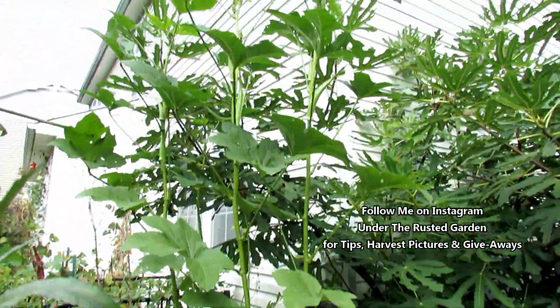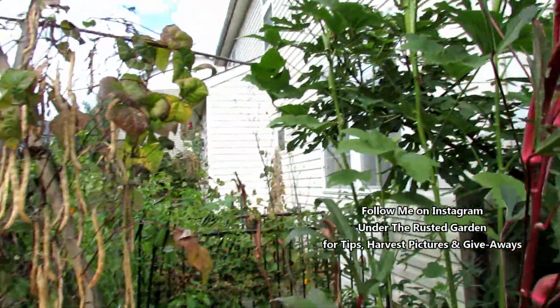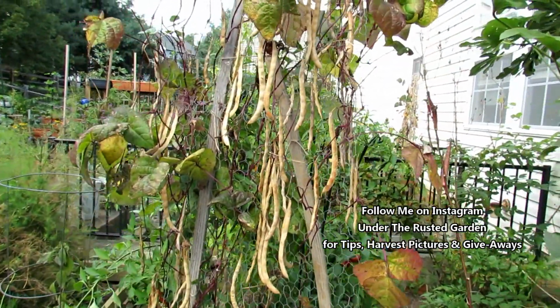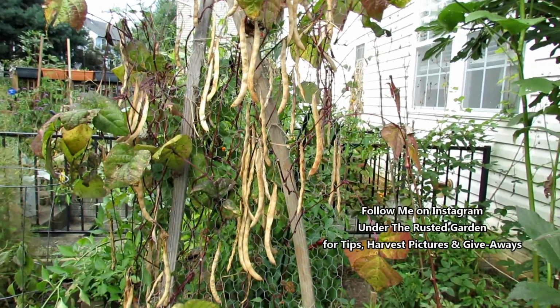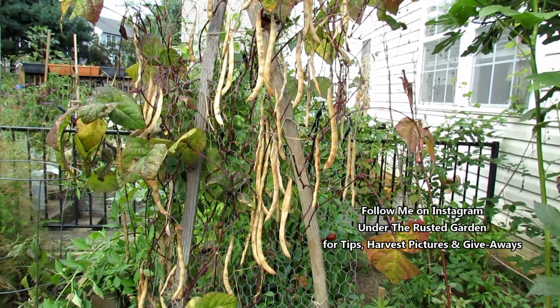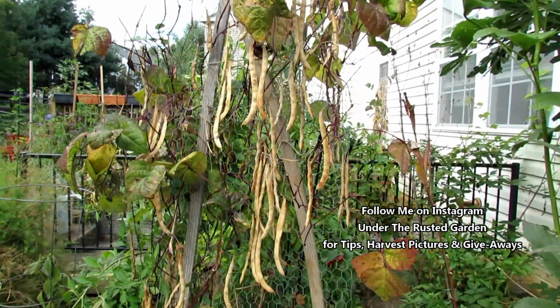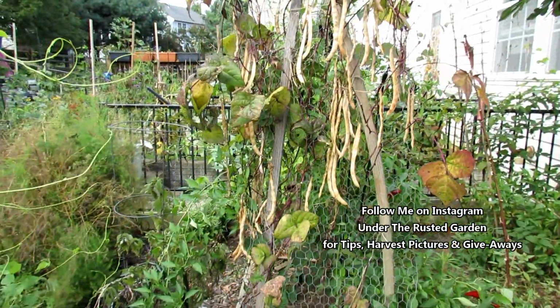Look how tall that one is. That one just started producing. And these are my purple potted green beans that I'll be selling next year. Just leave them on the vine, and when the fall comes, the cool winds come, which you probably have been hearing through this whole video, they're dry, they're ready to go, and I'll be bagging those and saving those for next year.